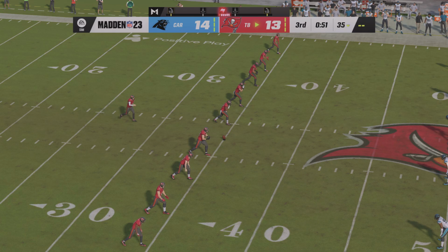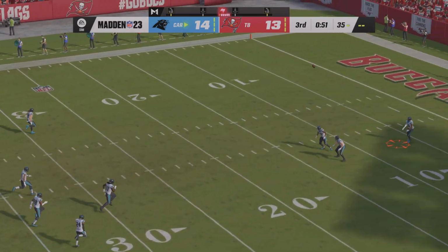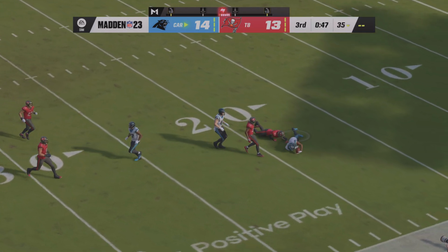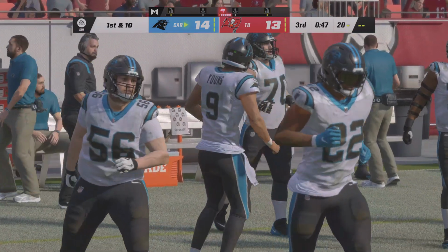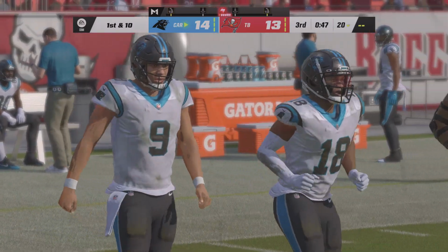The Bucs ready for the kickoff, and here we go. It's in the air. Takes it at the 7, and he will make it to the 20-yard line and no further. The Panthers now set to take over offensively. These guys definitely hoping for a better showing than their last appearance.